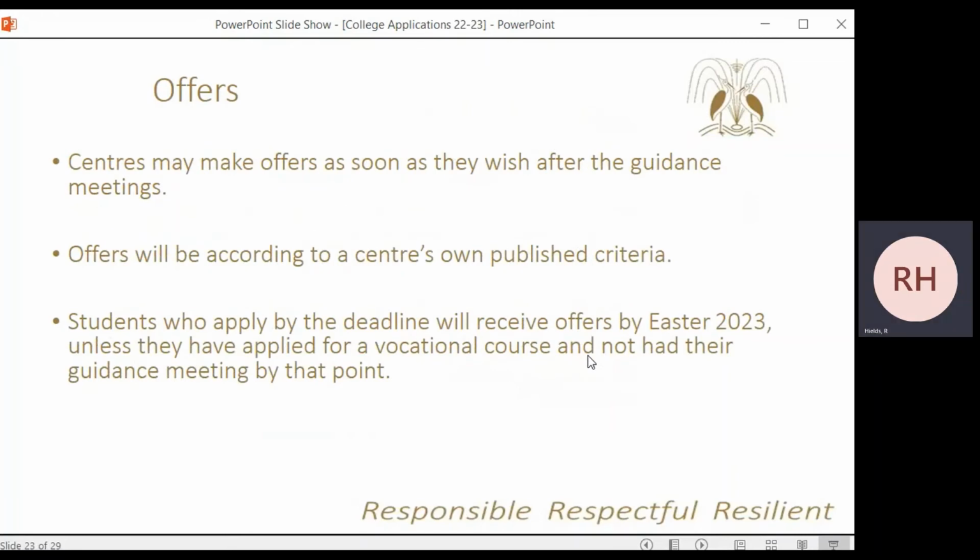Different colleges will communicate in different ways. Some will communicate by email, some will communicate through My Choice, and for example, Long Road has its own website and system where they ask students to make their own account. So students do need to be aware of how the colleges are going to communicate with them.